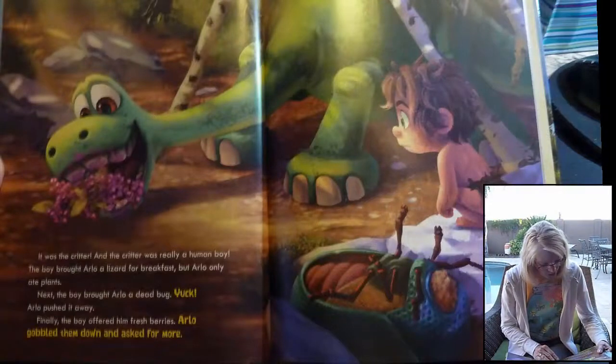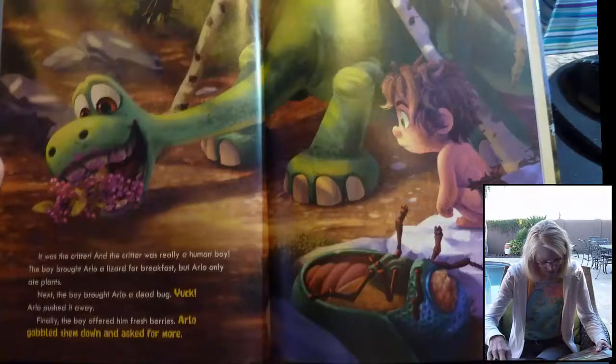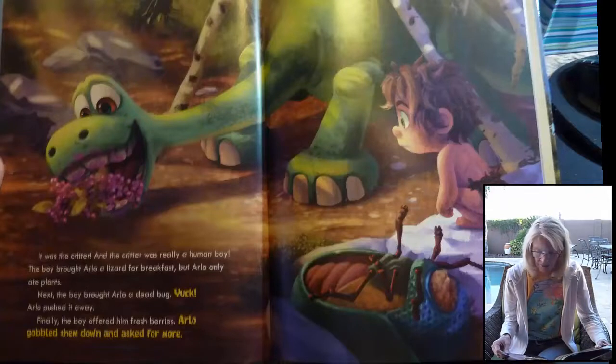The boy brought Arlo a lizard for breakfast, but Arlo only ate plants. Next, the boy brought Arlo a dead bug. Yuck! Arlo pushed it away. Finally, the boy offered him fresh berries. Arlo gobbled them down and asked for more.